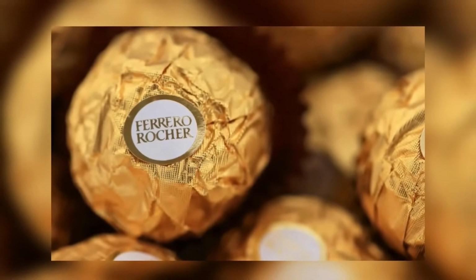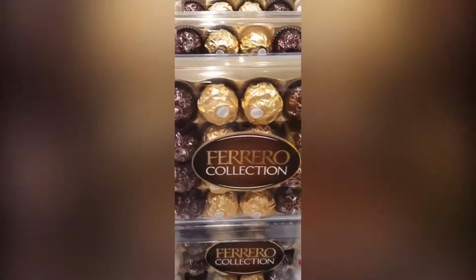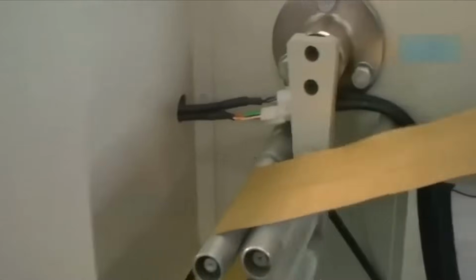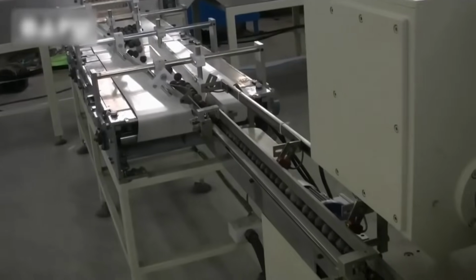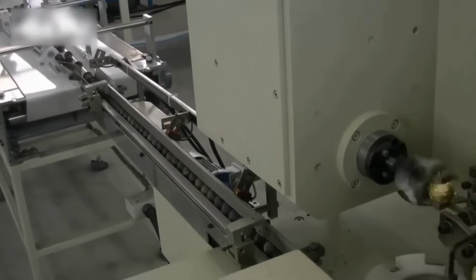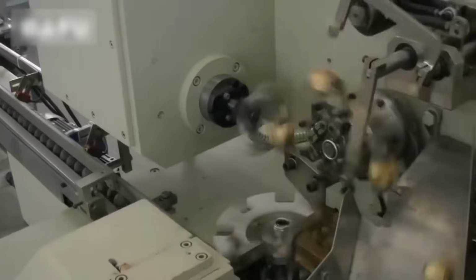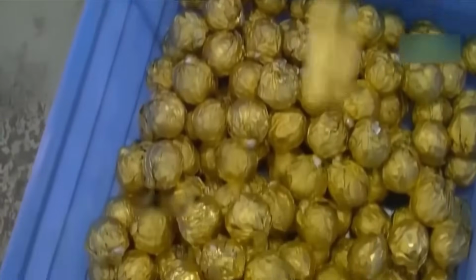Each new mold also undergoes cycle time testing, measuring how many pieces per minute can be output while maintaining perfect quality. The aim is always to balance aesthetics with operational feasibility. For instance, a limited edition rose petal texture on the outer shell may look beautiful, but if it causes inconsistent wrapping folds or snags in the packing machine, it will be rejected or redesigned.